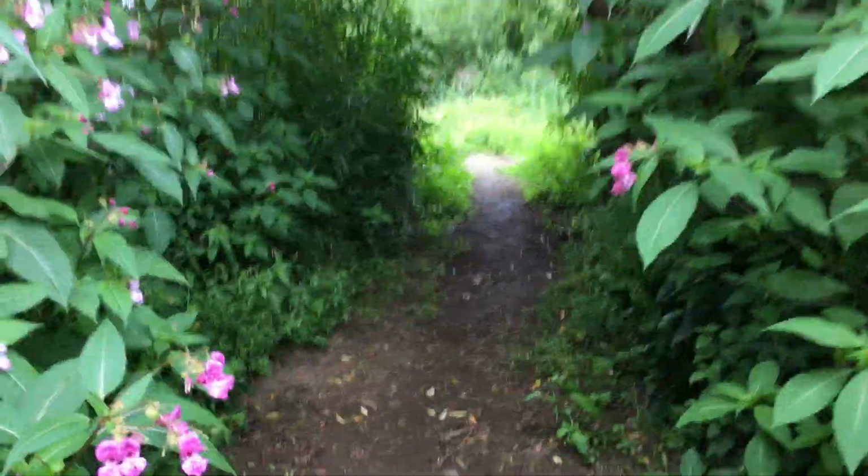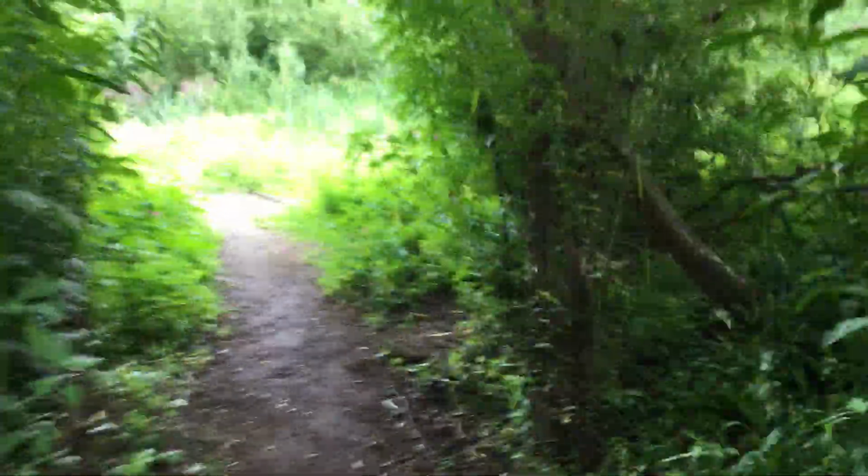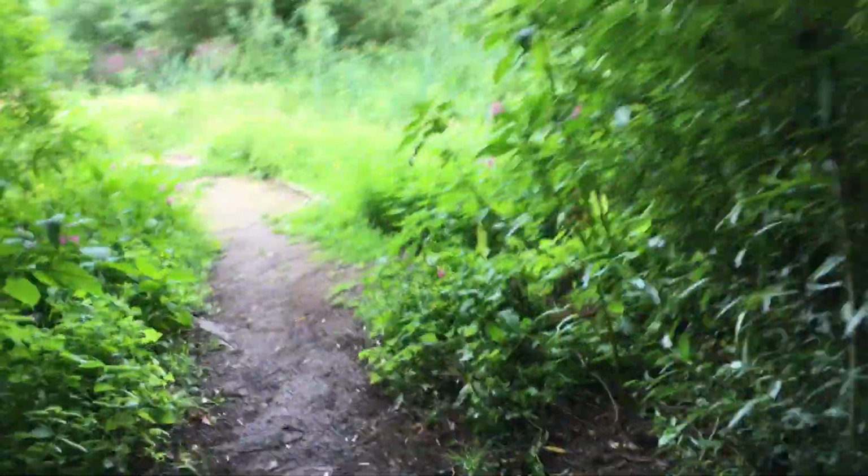So I'm not sure what's through there. Let's go along here, because there should be a big area of water along here.